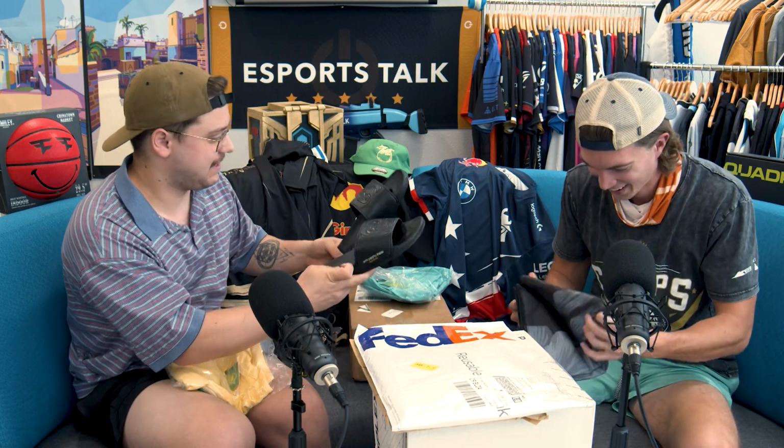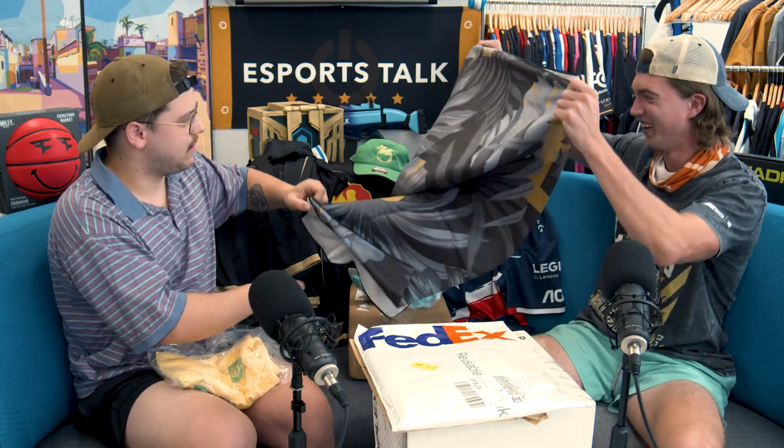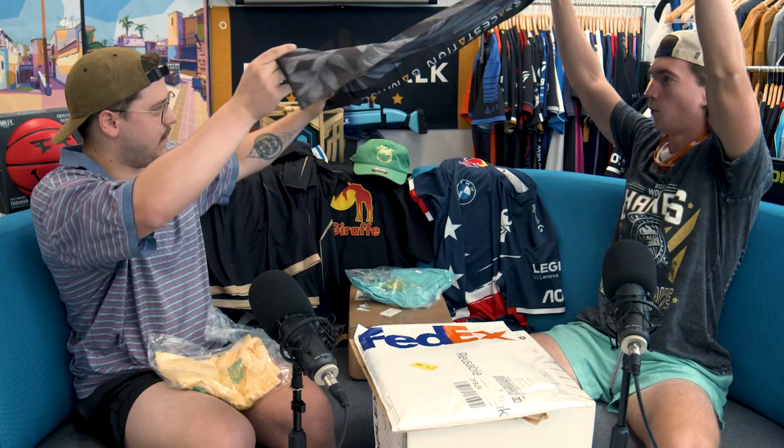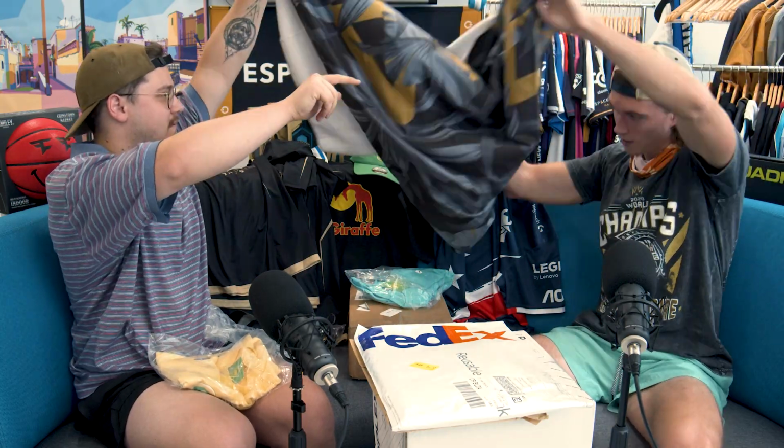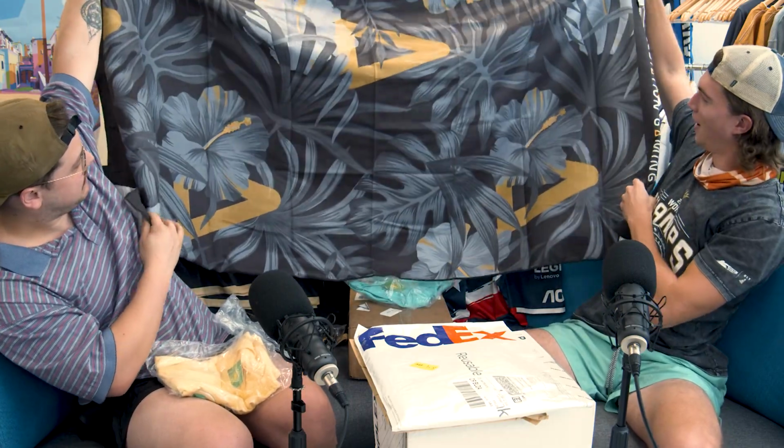Jake, the guy who doesn't wear slides ever. Those are definitely not size 14. That sucks. It's a giant mouse pad. Another one. I think it's a flag, right? Imagine, a mouse pad for your dining room table. That's actually a flag. That is a nice flag, actually. Wait. Oh, shit. Whoa. That is nice. That's a big boy. What is this? Whoa.